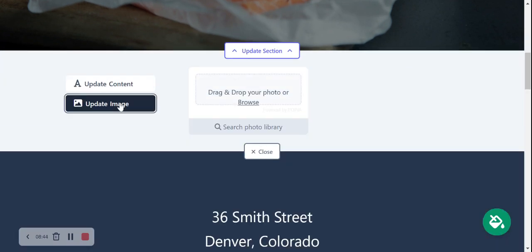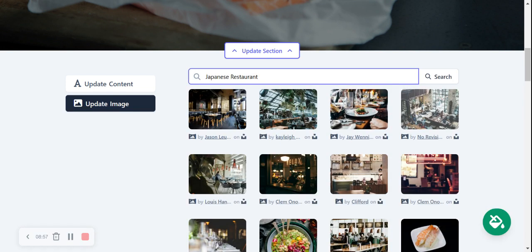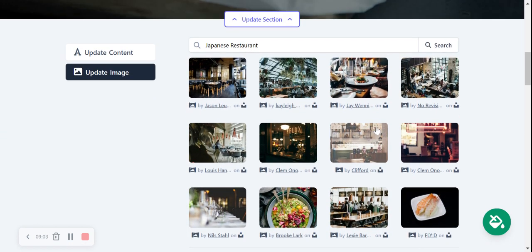Again, over here, we can update image. If you have professional images of your restaurant that you've already taken, browse through your device and upload them here. However, we can search through the photo library, and Marty Sites will automatically search through hundreds of images to choose from that are all royalty free. Feel free to change the wording a little bit and just see what works for you.